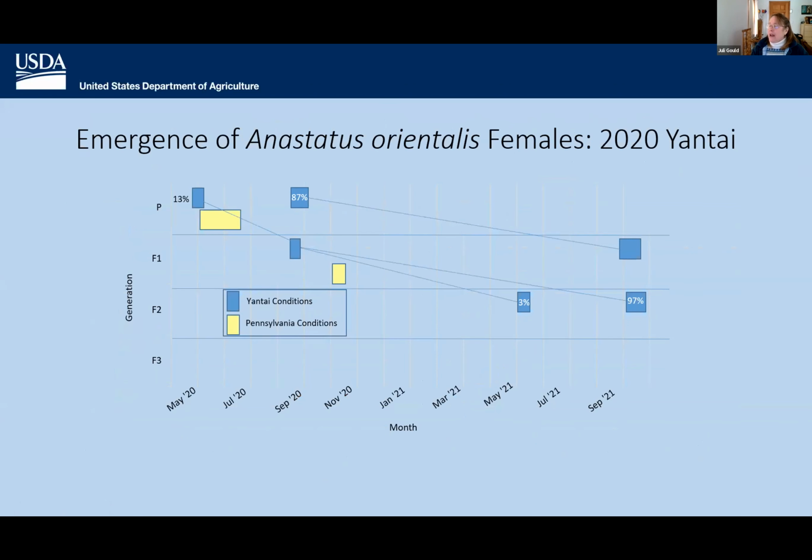And so if you look at, again, the life cycles that we created, we see emergence under the parental generation, only 13% of them under Yantai conditions emerged in the spring, the rest emerged in the fall. Under Pennsylvania conditions, only had a spring emergence, no fall emergence. This parental fall generation had no spring progeny at all. All of the progeny emerged a year later.